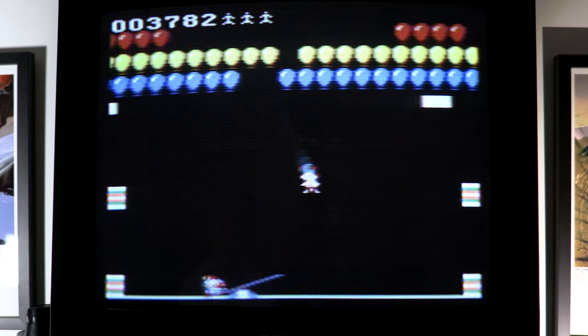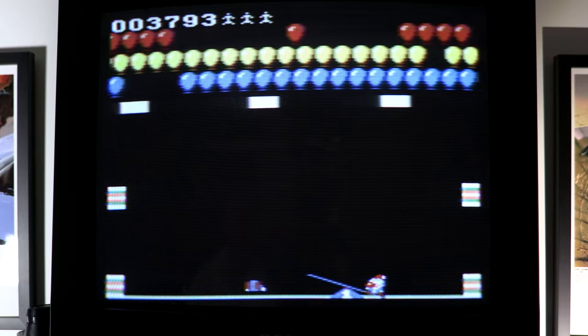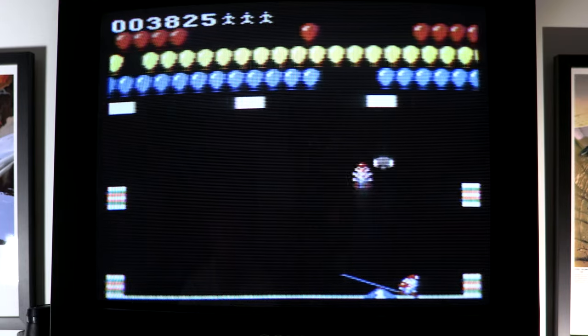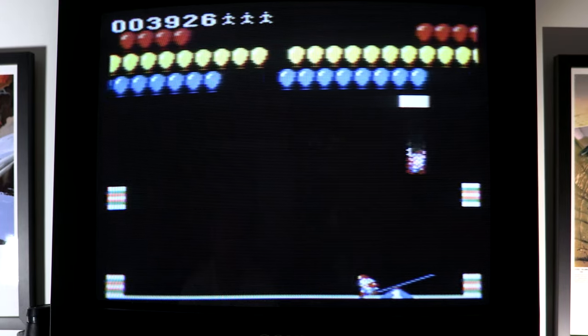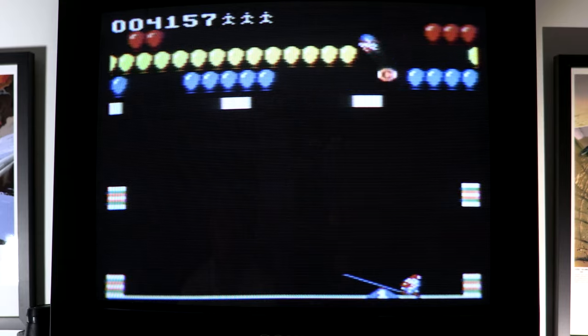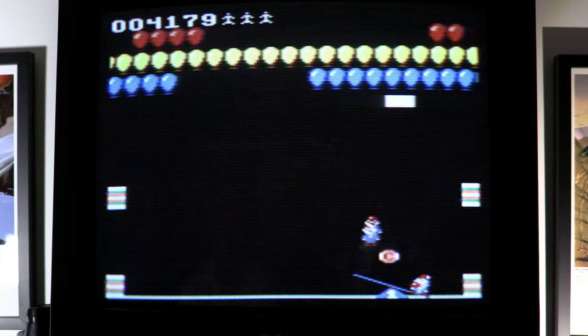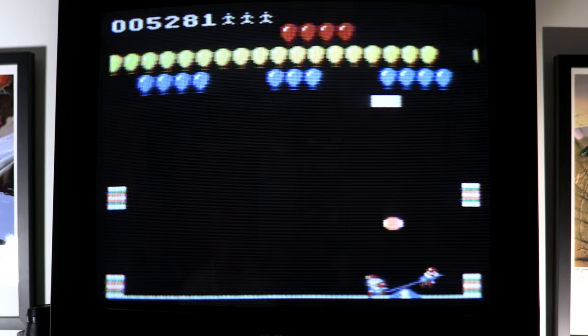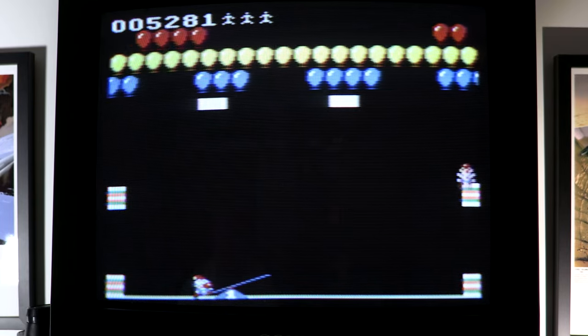You know what the NES doesn't have? Proper Atari paddle controllers. I think there's like an Arkanoid gamepad, which is kind of okay. But proper Atari controllers are the way to go. Atari paddle controllers. Or driving controllers, which work with this game.